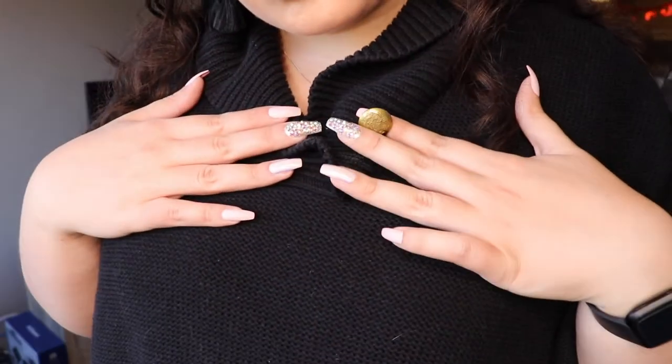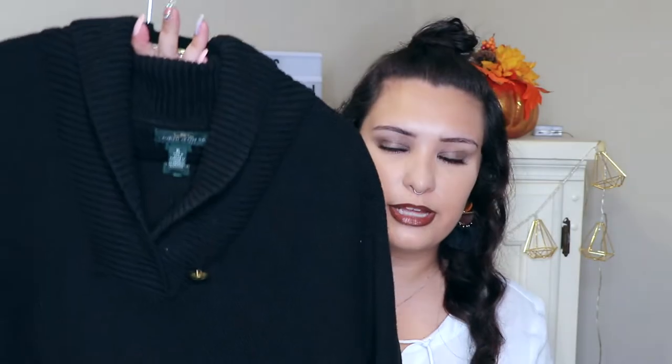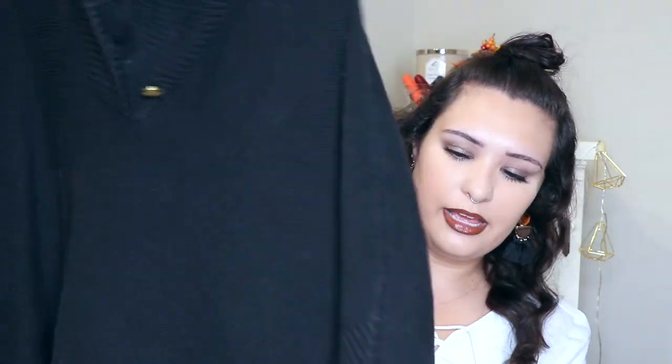And it comes in different colors. Obviously at the thrift store you only have the option of the color that you find. But I found this from Lauren Jeans Co., which is a branch off of Ralph Lauren. It's more of a poncho sweater instead of a sweater poncho, if that makes any sense to you. It's more poncho than it is sweater. But it has two little buttons on either side that bring it in closer to your body, so it gives you a little bit more of a shape than a regular poncho.